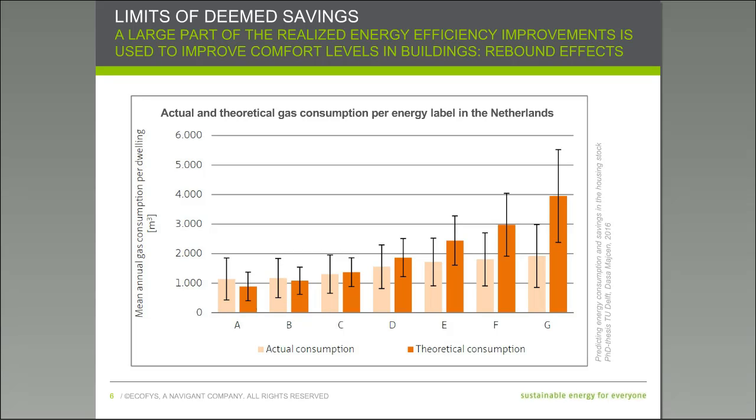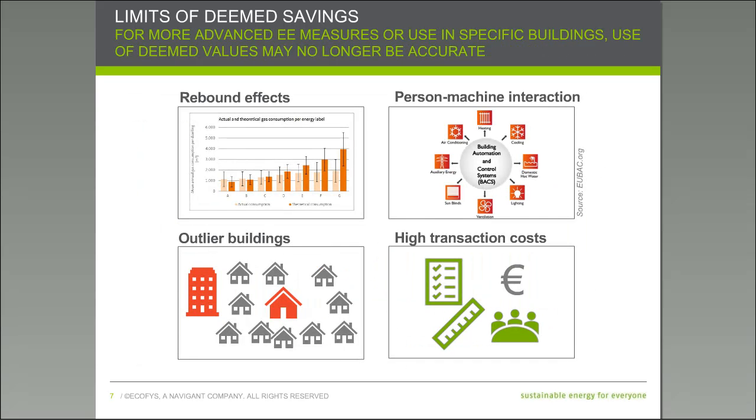Now, this is a situation where deemed savings reach the limit of what is still acceptable in terms of accuracy. It does matter whether your, for instance, boiler will be replaced in a bad performing building versus a good performing building. And these factors need to be taken into account when calculating your energy savings.